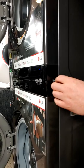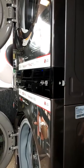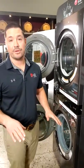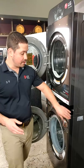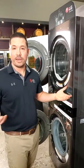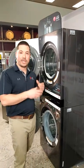It's as easy as unplugging a power supply from your television. After you take that out, you remove this, and you just disassemble the mounting brackets as you would any other front load that's stacked. So this makes it modular. It'll come shipped as one. If they can bring it in one shot, great. And if not, they can disassemble it and move it to any floor of the house.